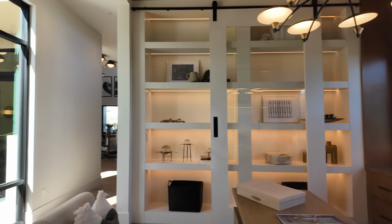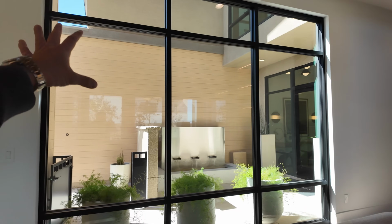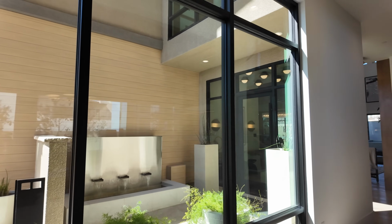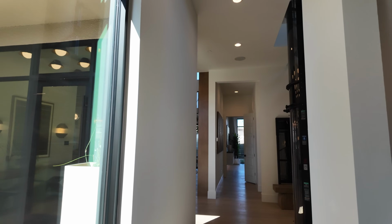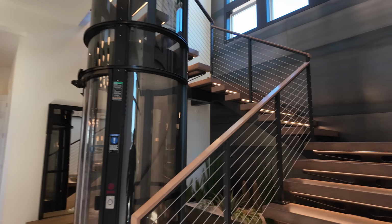Nice office for sure. Look, we got another storefront right here, right out into your courtyard. Now for something like this, I would probably do electronic shades, Hunter Douglas. If you guys need a referral for shades, just give me a call and I'll send you over that information.